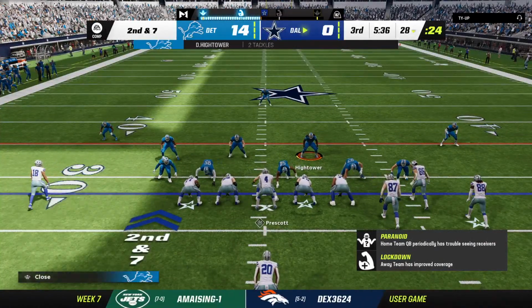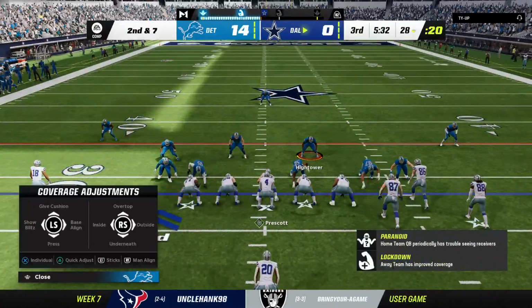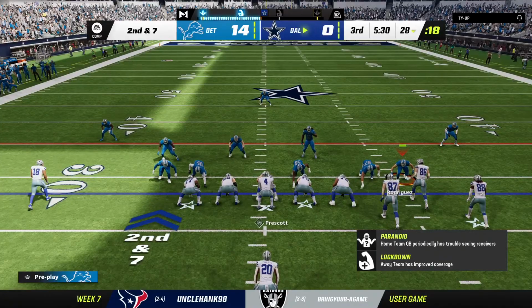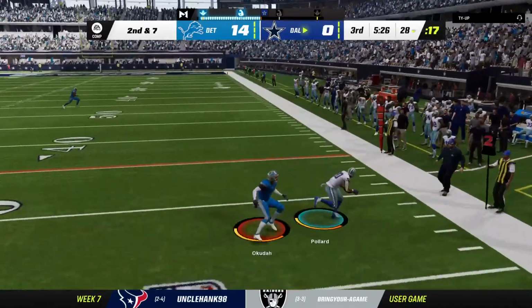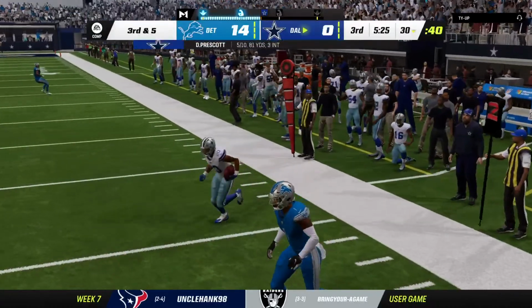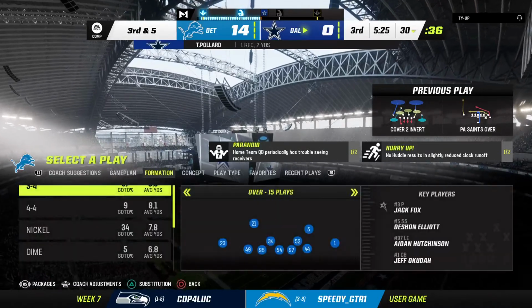Now they got some time. The running game struggled in the first half. Opposition knows how to focus on defending the pass here. They've got to re-energize that ground game and maybe open things up for a comeback here in this half. Now he's going to swing this one out to his running back. Only able to gain a couple there, and it brings up 3rd and 5 now.